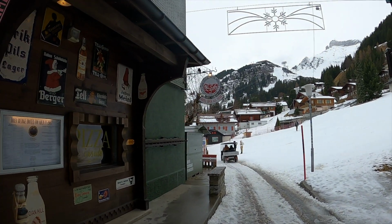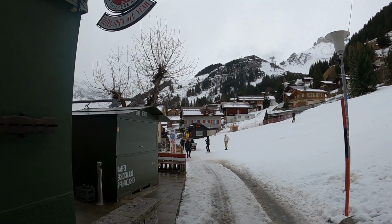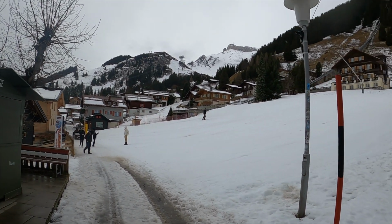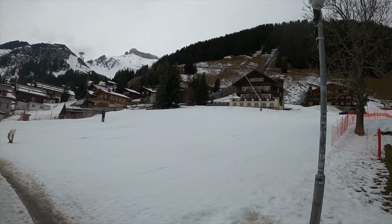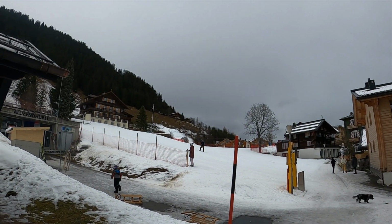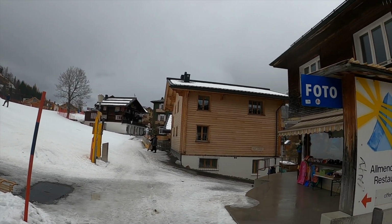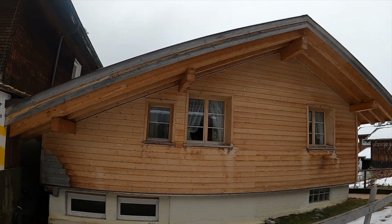Open all year. Love to come back here in the summertime. All over this region. Oh, a little ski hill. Just saw some skiers go down. Of course, the battery died. I had to change that. I'm sure I'll see more.